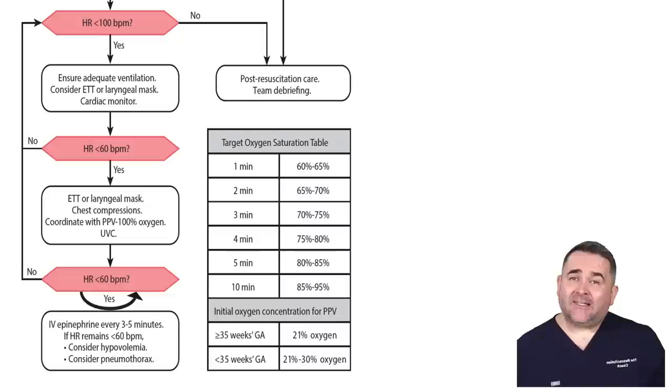If the heart rate is not improving, consider each of the following. Quickly reassess your ventilation technique. Is the chest moving? Are you ventilating at a rate of 40 to 60 breaths per minute? Do you hear breath sounds? If necessary, perform the ventilation corrective steps and adjust the FiO2 to meet the target saturation level. If not already done, consider placing a cardiac monitor for continuous monitoring. If not already in place, consider placing an LMA or an endotracheal tube.